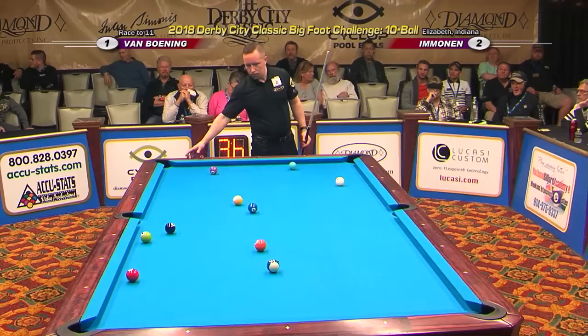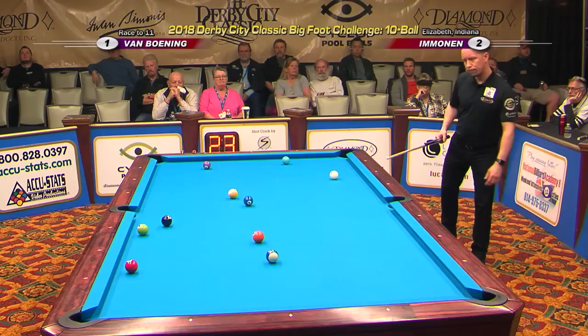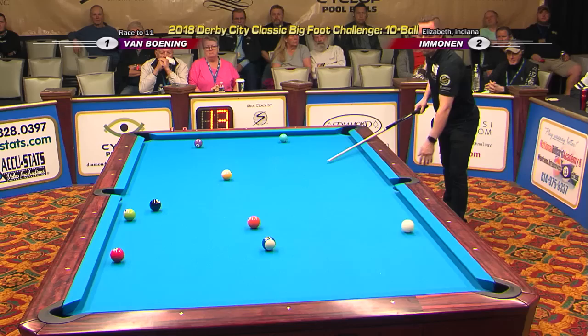Think he can go one rail without hitting anything. That would be ideal if he can avoid hitting the 5. 5 ball looks to be the impediment. If not, then he's going to have to do something special. He might go 2 cushions back to the center of the table on the other side of the 5. Yep, that's what he's going to do. Good speed, too. Yep, just accept this. Very good shot.